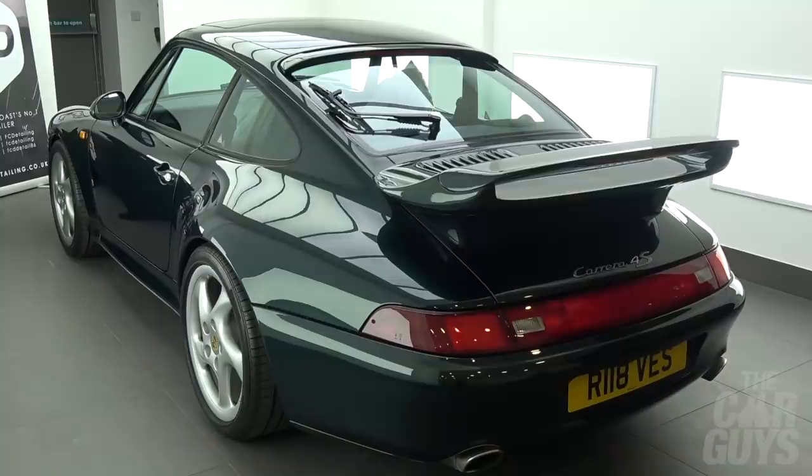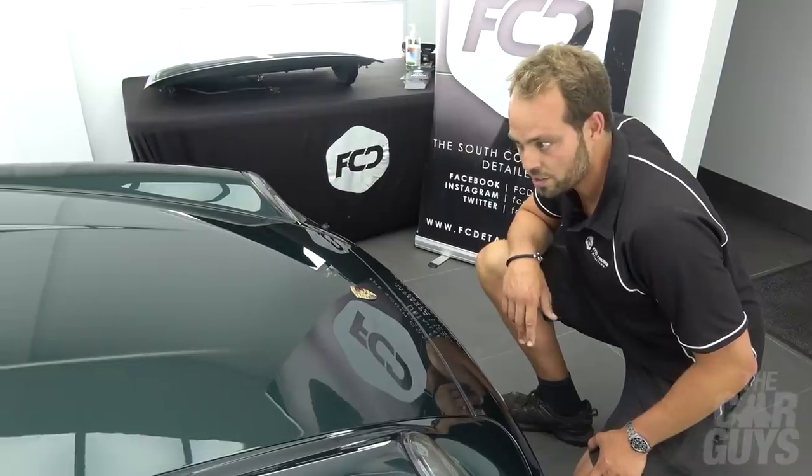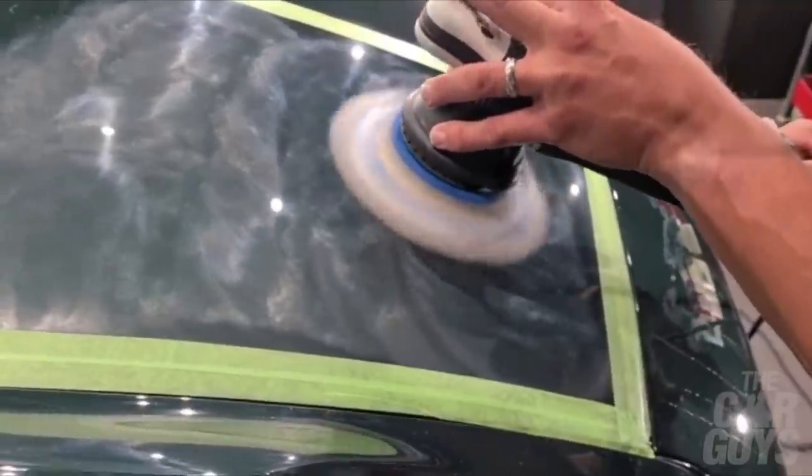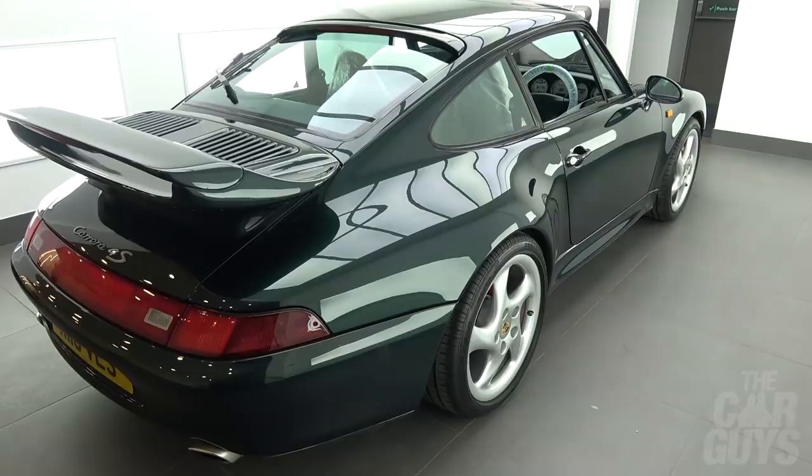So I've come down here to First Choice Detailing. We're going to go through exactly what's been done to the car. I'm going to find out from Jake, the owner of this company, what state it was in and what they've done to correct it. And of course, I'm going to drive it away. So if that's all right with you, let's get started.